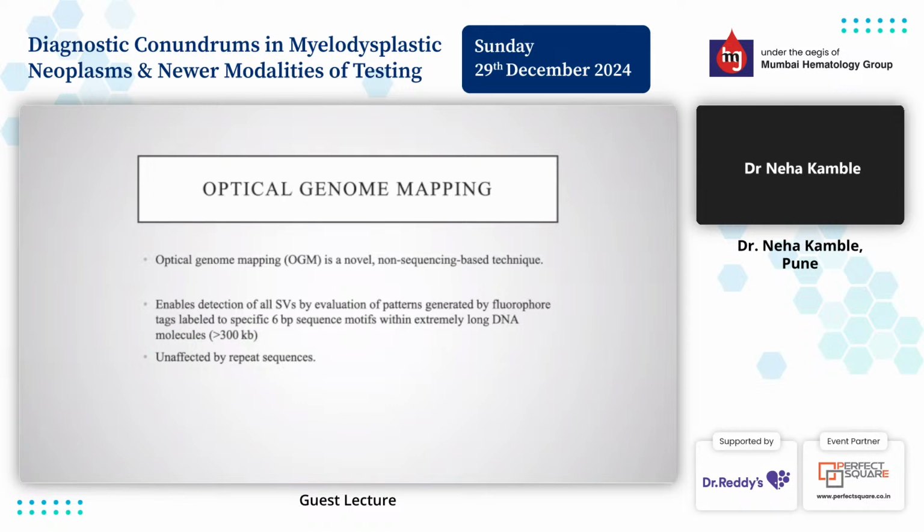So it enables detection of all SVs by evaluation of patterns generated by fluorophore label tags to specific 6 base pair sequence motifs within extremely long DNA. The advantage is this: you are not breaking the DNA in any way. So you're seeing the DNA as a whole.